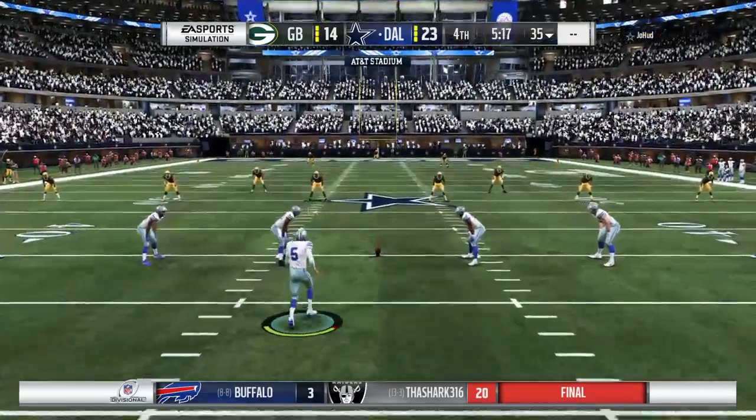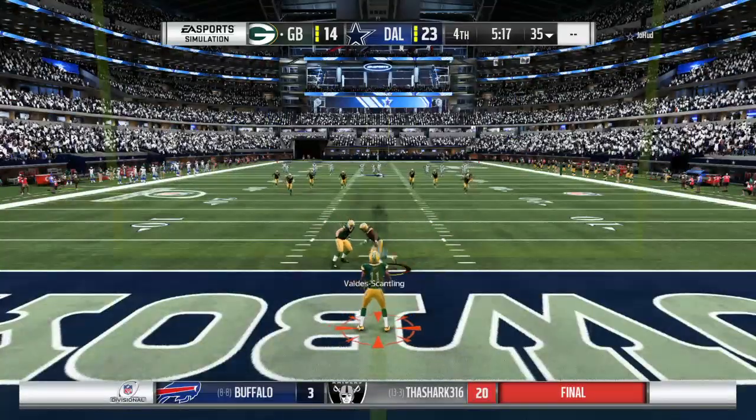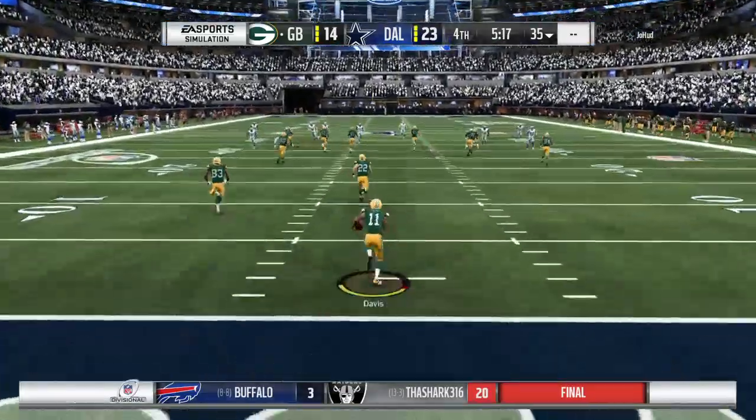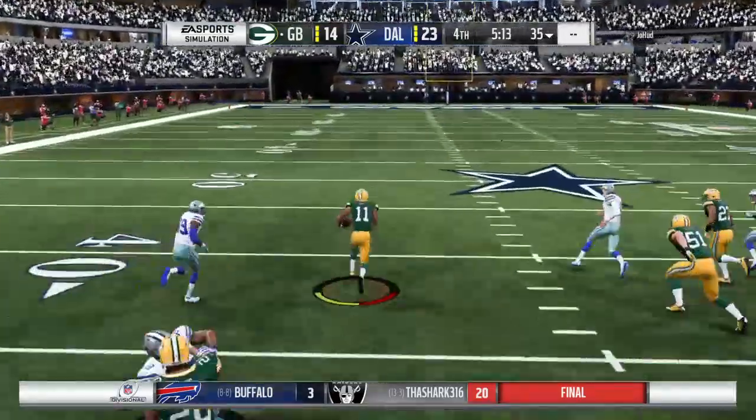Obviously, Charles makes it a two-score game. His third field goal of the game, able to knock it through. Yeah, not exactly free and clear yet, but as a defense, you get to play a little bit looser, don't you? Because you do now have a little bit of a margin of error, don't you?